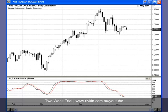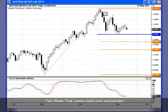So I think it's a little bit early just yet, but there is good support through here at 105, and I think if this does break, then the Aussie could move lower. At least, if we look at this rally, at least back into this region down here towards 103.60 to 102.05. But if we go short at this level, it doesn't give us a lot of room in terms of a risk reward to place a trade.